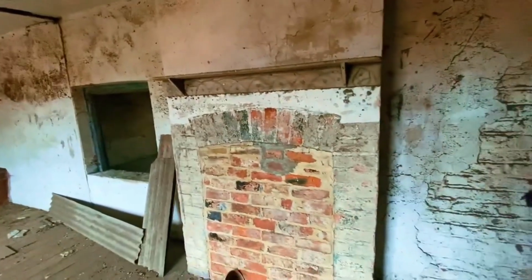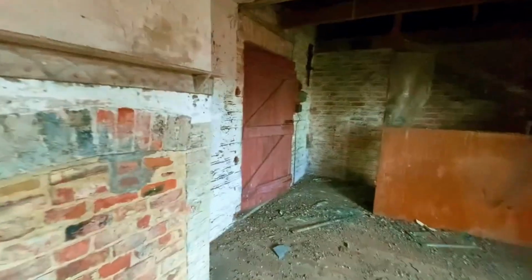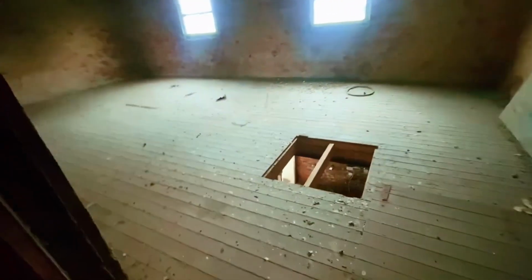Look at that fireplace there. Why? What are these things? They put a chute through the wall there, look, to get stuff into here. Don't forget, this was a working farm. Looks like some bracing gear. It's not horse bridle. We've got the fairly modern electrics up there, look. We'll go in here. There's our hall that I just pointed up at.